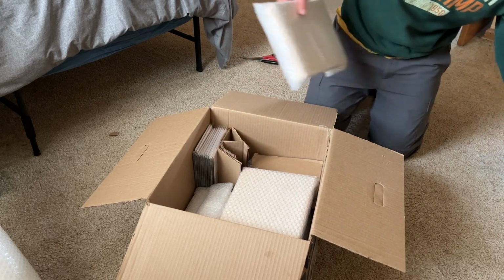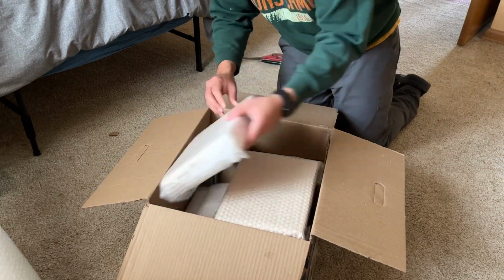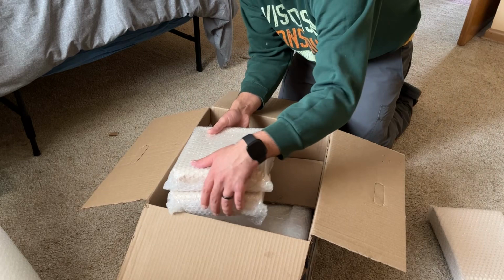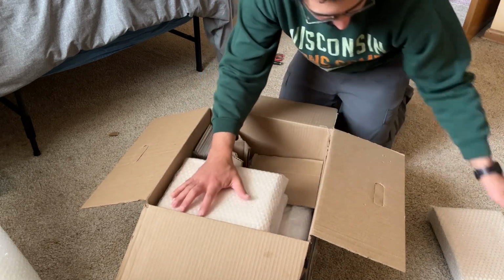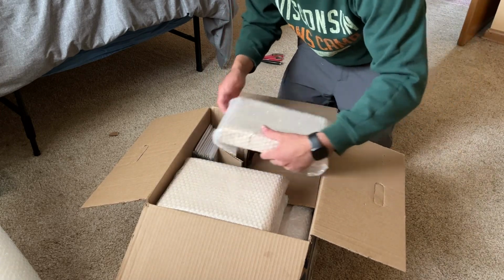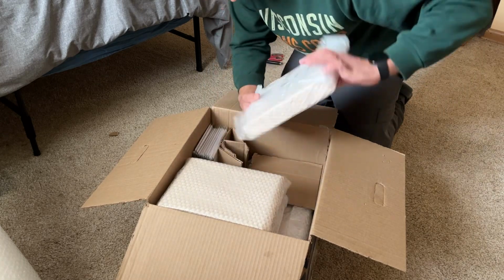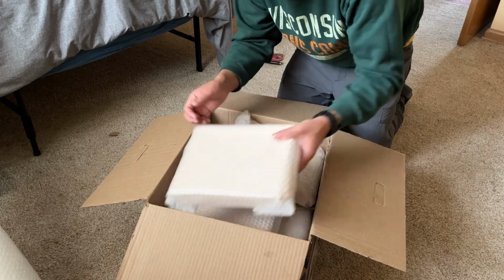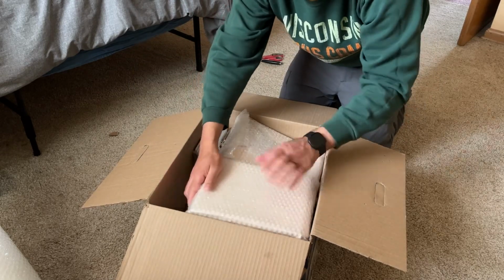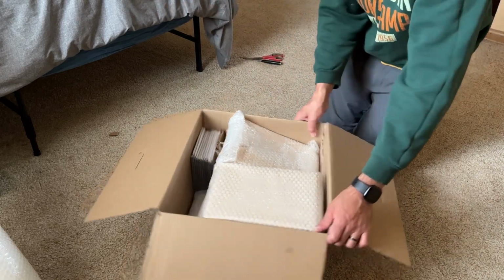All right, I have 2 more paintings to fit in. This looks like it's the hardest part, is finding a way to make sure that these all will fit together. That one goes there. This one. This way. Okay. Actually, everything fits really nicely.